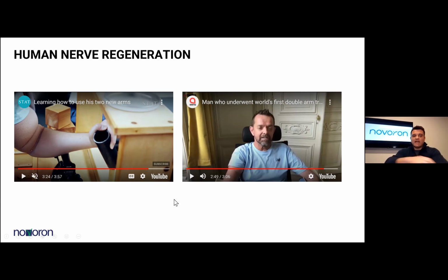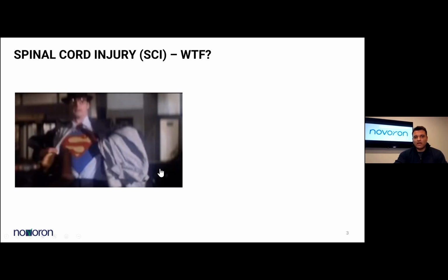I just wanted to show you guys, because I think it's really important to note that nerves in the human body can regenerate. It's pretty profound that not only can they grow back after having an arm chopped off and sewn back on, but it can be someone else's arm sewn back on. I find that fascinating. Now, let's look at that in contrast to a spinal cord injury.